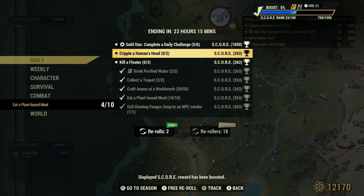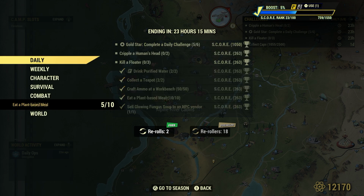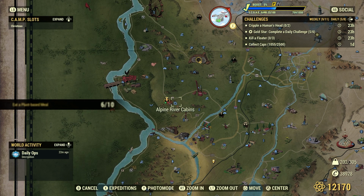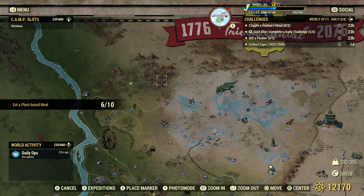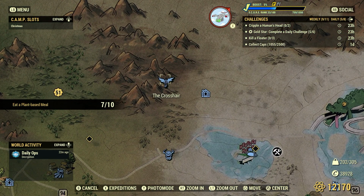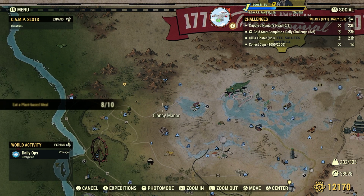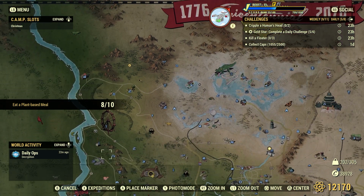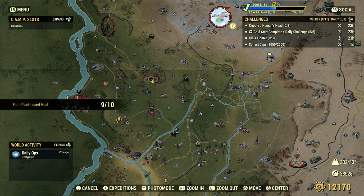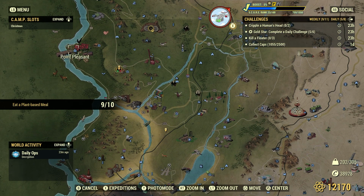Let's go ahead, cripple a human's head too. So again, a human can either be a cultist, a Blood Eagle, or a communist, whatever you want to do, whatever one you're closest to. So right here in the forest region, we have this type of icon here, which indicates the Blood Eagles. They have the crosshair. This type of icon here indicates cultists, Clancy Manor, okay? And of course, as we all know, good old Point Pleasant down here is full of cultists, but doesn't have that same kind of icon.